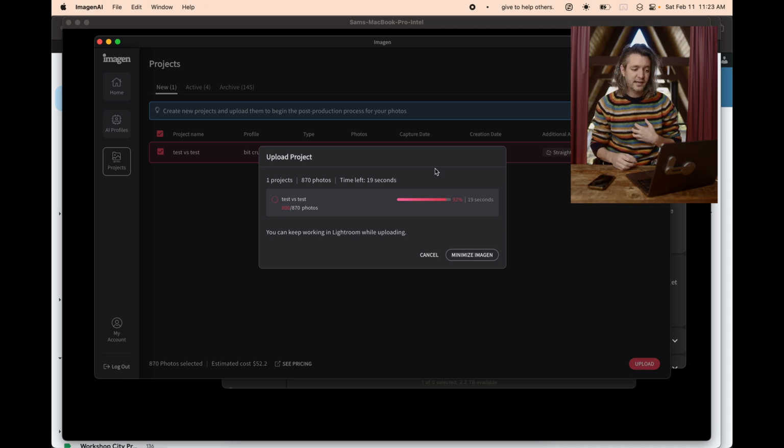Results are perfectly fine. That is how I've been with my Bit Crusher profile on Imagen. My very first one, I fine-tuned it once and I've been happy with it ever since. I don't want anything different right now. I will play maybe once a year to see if I can recreate something better, but it doesn't always need to happen. My workflow is fast enough right where it's at.